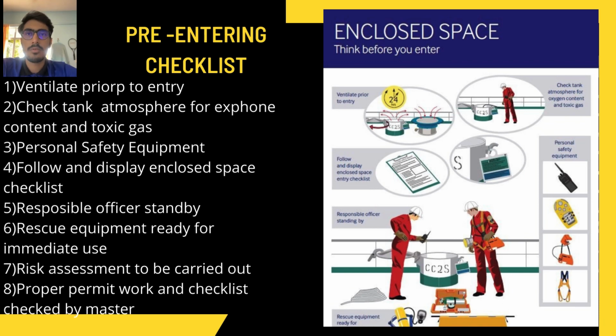Okay, I'll be presenting about pre-entry checklist. Pre-entry checklist is very important before entering any enclosed space. So firstly is ventilate prior to entry. You must check the tank atmosphere for air, oxygen, flammable content, and toxic gas. And then personal safety equipment followed and displayed enclosed space checklist. And also responsible officer must be on standby in case anything happens.